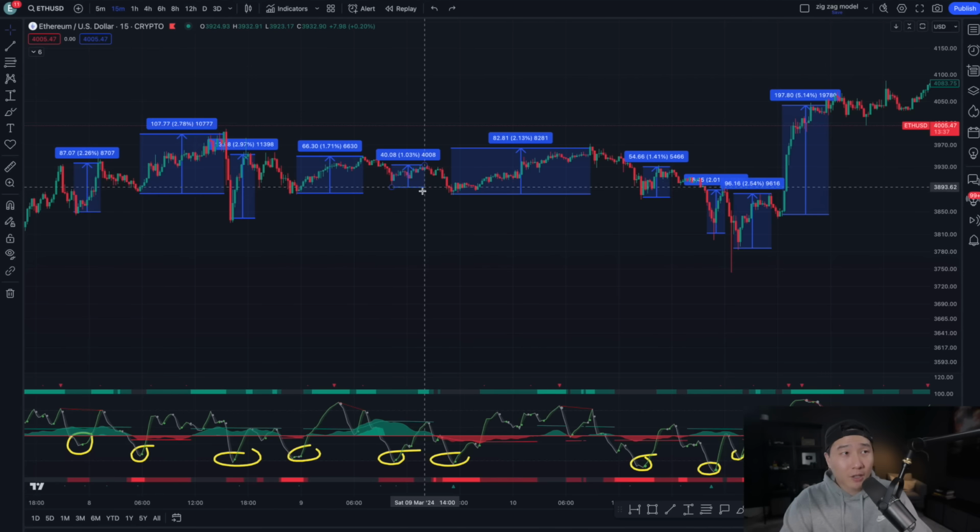Obviously, if you do hold longer, you could be making way more than 2 to 3%, but the goal is just to stick within that 2 to 3% range every single time. And this is basically what I've literally been doing in this entire market. I've been literally just buying anytime we get these green dots, and then I would sell into strength, making a 2 to 3% gain, and that's how I make $1,000 a day.